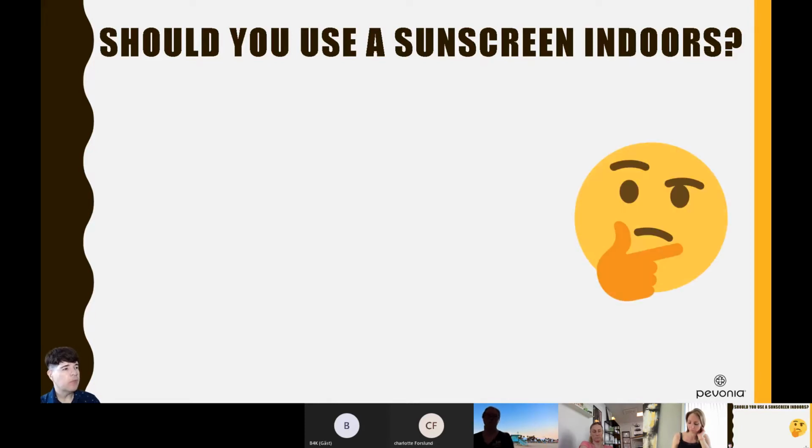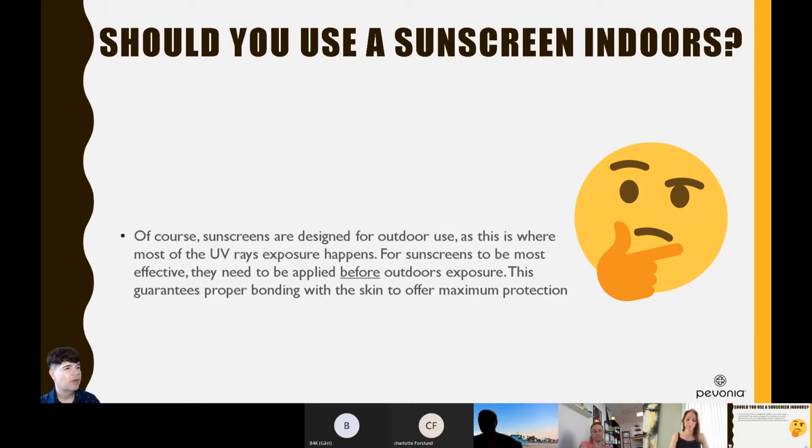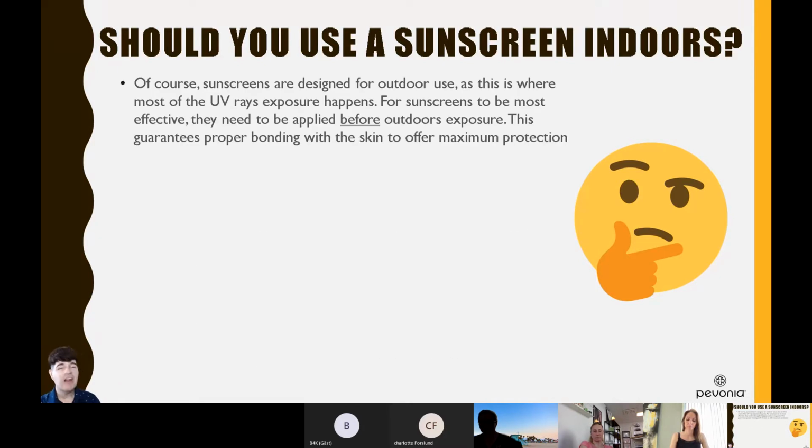Now, using a sunscreen indoors is important because you never know when you're going to be exposed to sunlight. You could be exposed to sunlight, as I said, while being indoors and sitting next to a window, right? So sunscreens are not necessarily made for indoor use. That's a fact, right? But you should still wear sunscreen before you go outdoors.